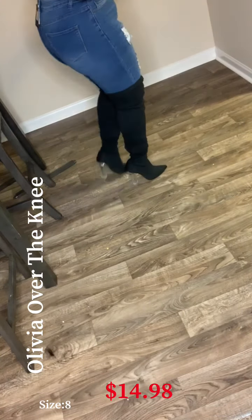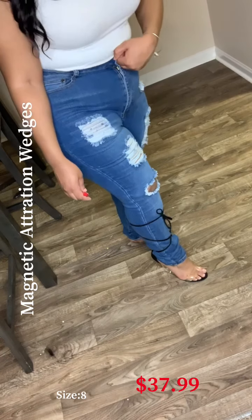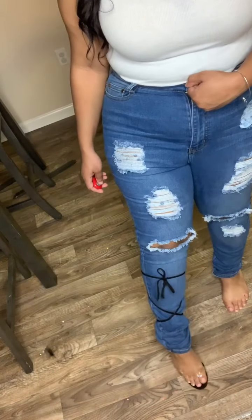Y'all, I almost lost my life in these. $37.99, size 8, magnetic attraction wedges. Went to a little baby concert. They got the shooting in the arena. Got the running. They did stay on my feet, but it literally flopped off from the bottom. So, hey, call it what you want to, but these are so cute. Again, the string does stay up. It just flopped off from the bottom. So, small story time video.